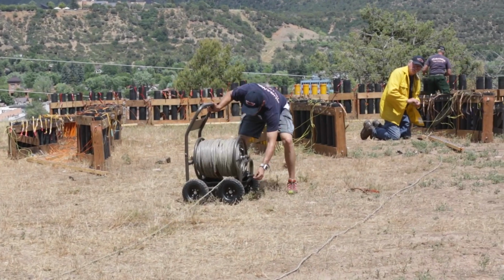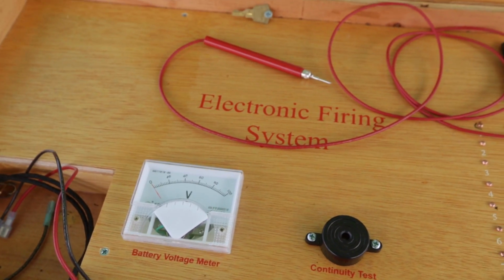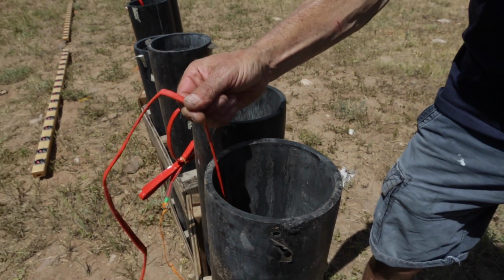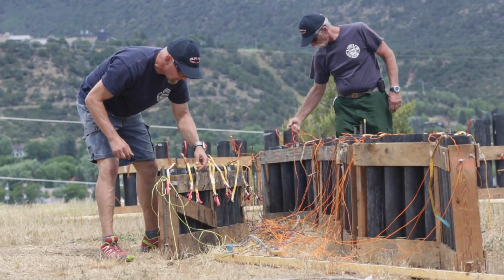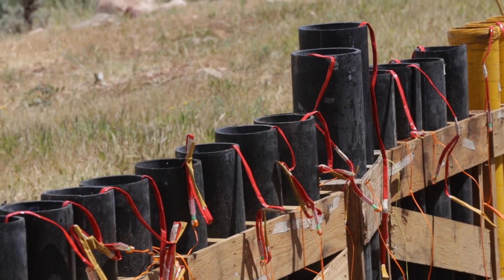So we used to go through and use basically road flares to hand light all of our displays, and we have since gone to electronic lighting, which means we take an e-match, an electronic match, we put that on the end of each fuse, and we run current through that. That match then explodes, lights the shell on fire, and shoots it up in the sky. The nice thing about e-matching and electronic displays is that we get to be about 75 feet away.